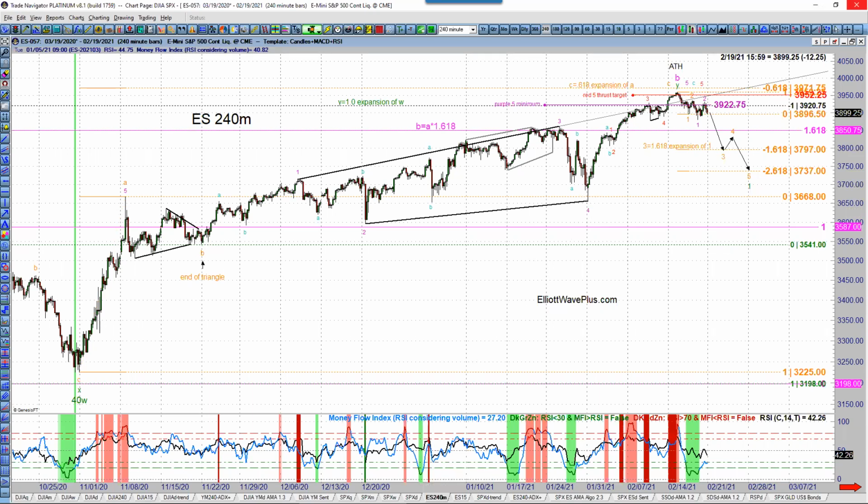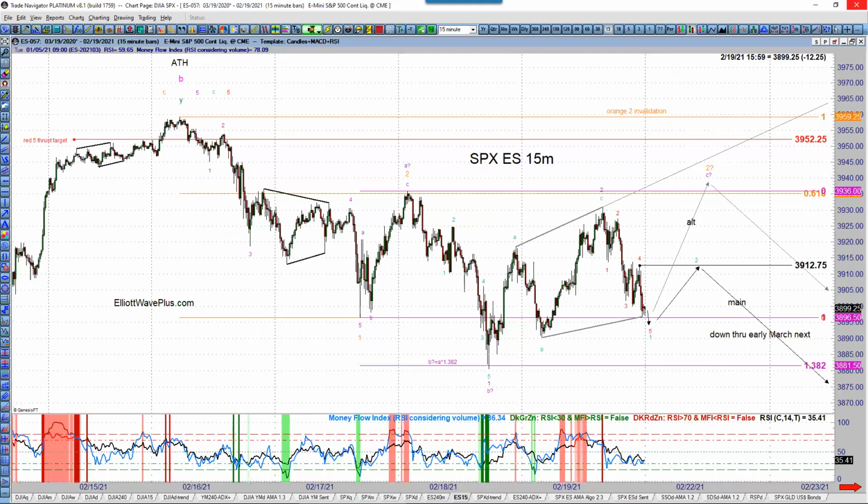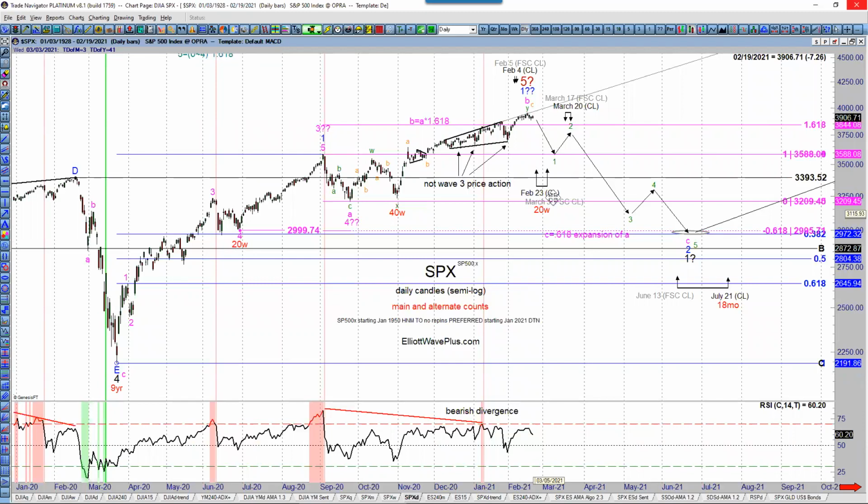And in my opinion, the 20-week cycle trough is still in front of us. The Hurst analysis with no repins is suggesting that there's a nest in early March for this 20-week cycle trough, and so I think that is going to be the way this goes. That we're going to see a 5-wave down structure next into early March, and I told David that in public on my comment on his YouTube video, and he agreed.